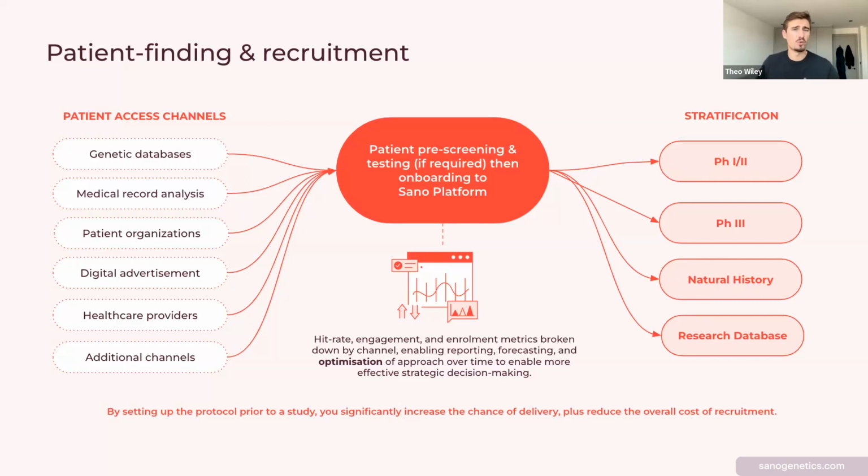And then all of these individuals, as mentioned, get pushed through our patient pre-screening software through our platform. And if required, some form of biomarker testing too. So then every patient or participant is segmented automatically by our software into relevant cohorts based on predefined parameters for stratification that we'd work with you closely to define.